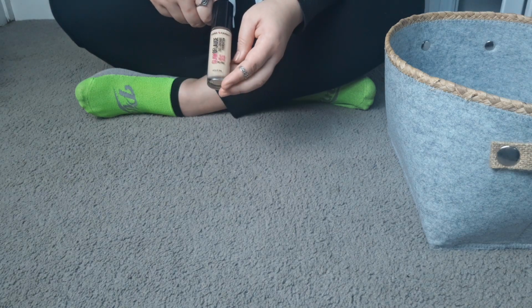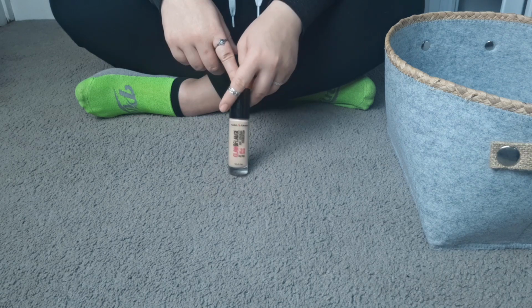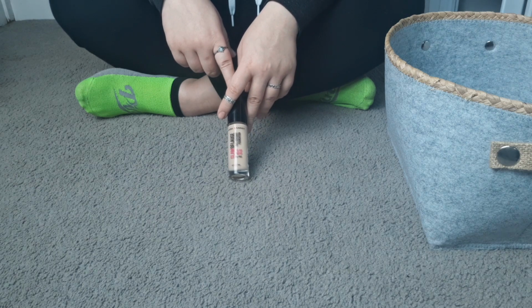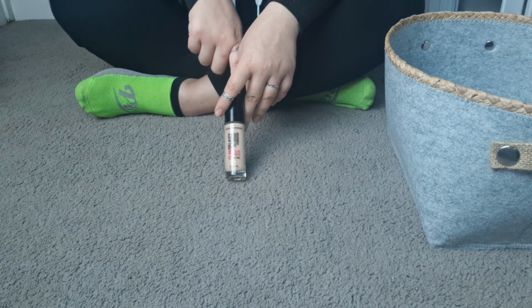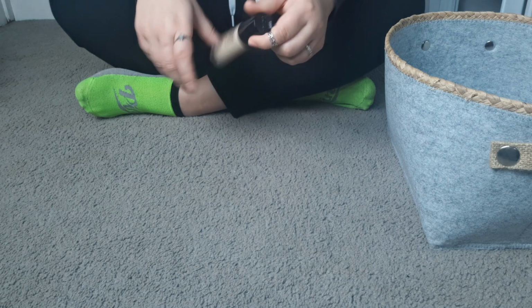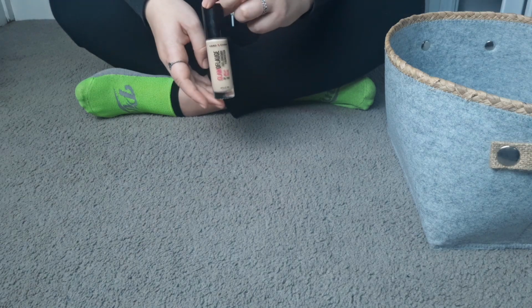And then this last one is a Hard Candy Glamouflage Concealer. This one is intense, you guys. This one is full coverage, and I remember having a really hard time taking it off at the end of the day because it's like paint for your face. But I'm going to give this one a couple more tries because I feel like I haven't really used it that well to get a really good opinion on it. And this one is in 1505 Beige.